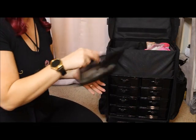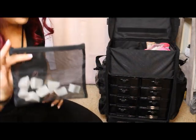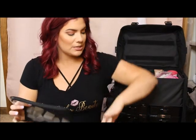I always keep a little mesh bag of sponges. Now here, I know there's a lot of controversy about sponges, and I'm sure as soon as I mention that I use sponges, people are going to be like, oh, but let me say, I don't use beauty blenders or anything that I'm going to use on multiple clients. I use disposable sponges, and I only use these to really kind of push the makeup into the skin and blur it out, if that makes sense.